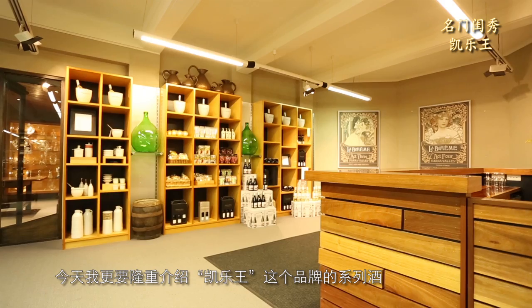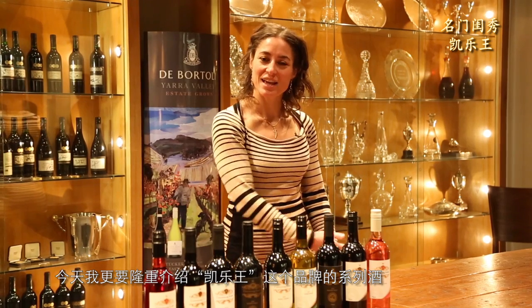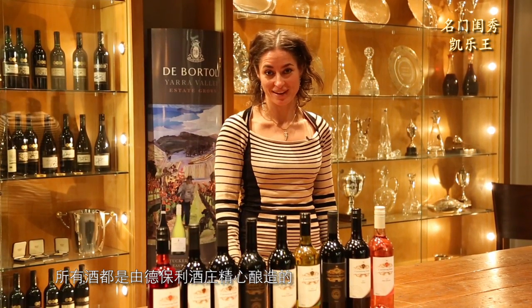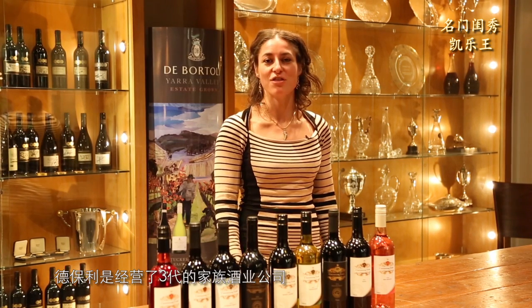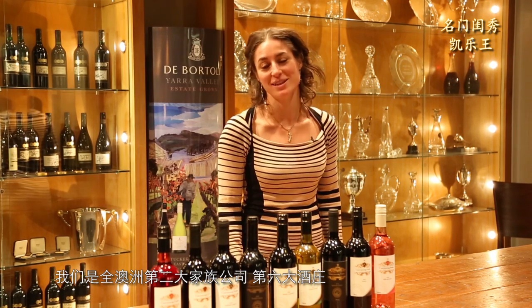I'd like to introduce you today to a fabulous range of wines called Currawong Estate wines. As you can see, there's quite an expansive range of wines here, and they're all made by the Bortoli family wine company. We are a family-owned wine company, established back in 1928. We're currently the third generation. We are the second largest family-owned business and the sixth largest wine company overall in Australia.